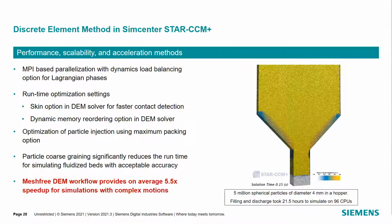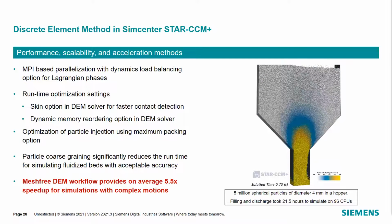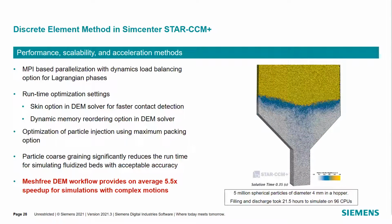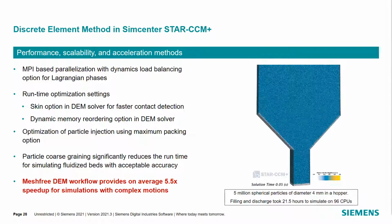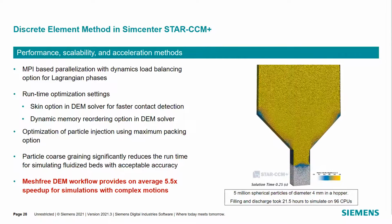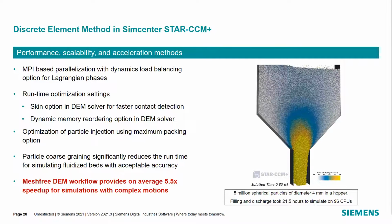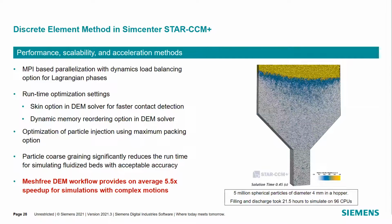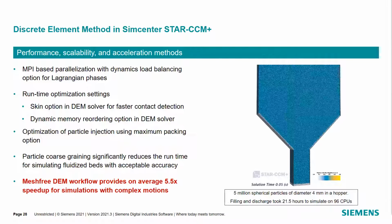And then lastly, we talked a little bit about parallel processing. It's fully parallel, and there are some optimization settings to help make it go much faster. You can see on the right there's a 5 million cell problem of a hopper filling with air and discharging. It took 21 hours on almost 100 CPUs. That kind of problem needs a decent HPC system to run, but 21 hours isn't too bad.